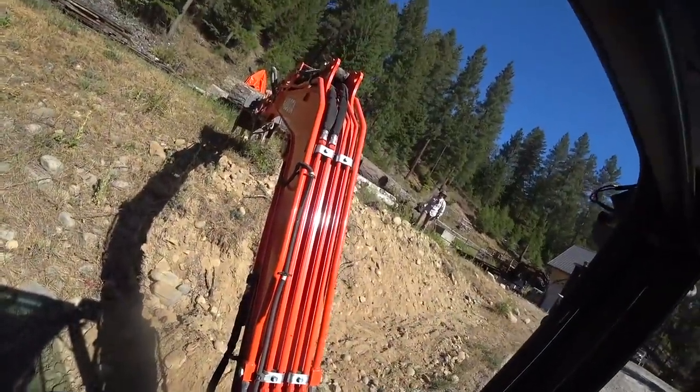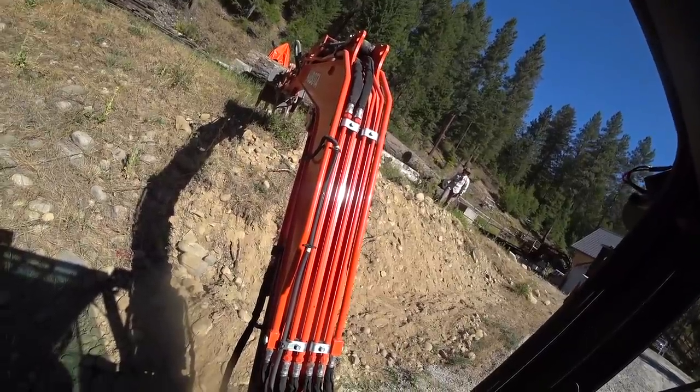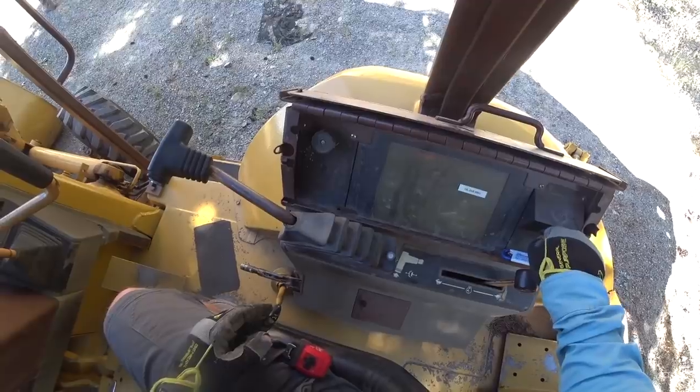Doing this with a backhoe bucket would actually be faster. Stupid, I'm kind of realizing that now.